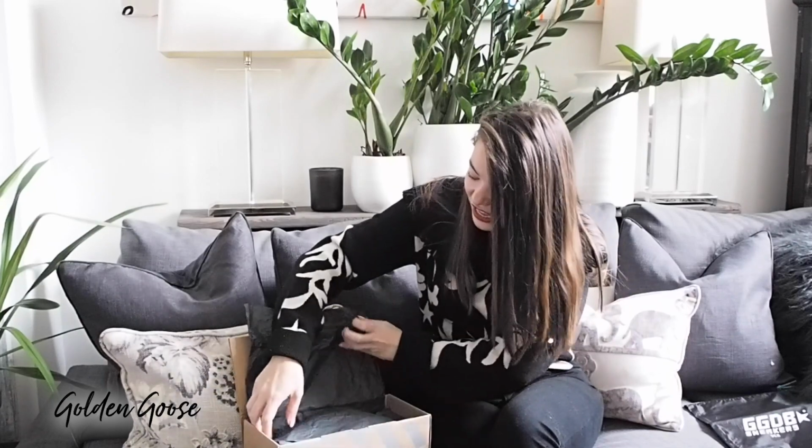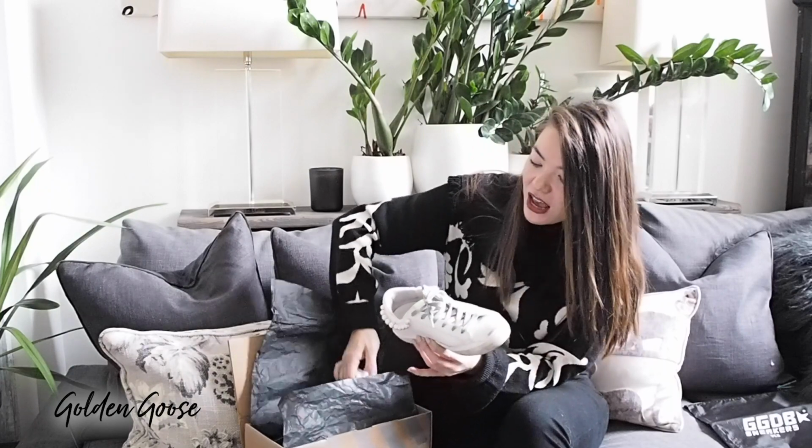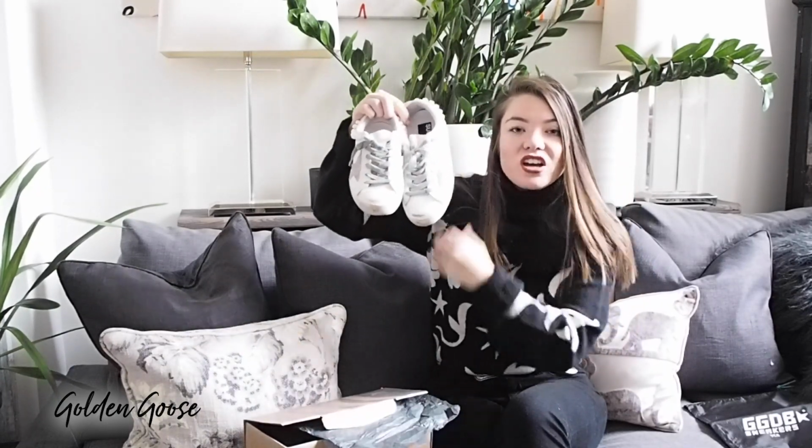And then these are the shoes. Now, these were the last pair they had available, the last size, and I got them in a 35.5.